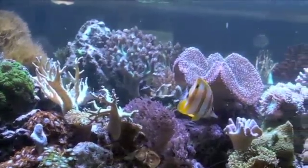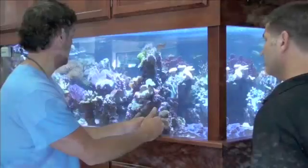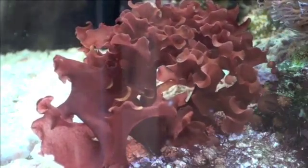And then I have some fuzzy mushrooms, some metallic mushrooms, striped mushrooms, spotted mushrooms, different zoanthids, colors and species in there. Some cabbage leather I have as well. And then some just standard green buttons.